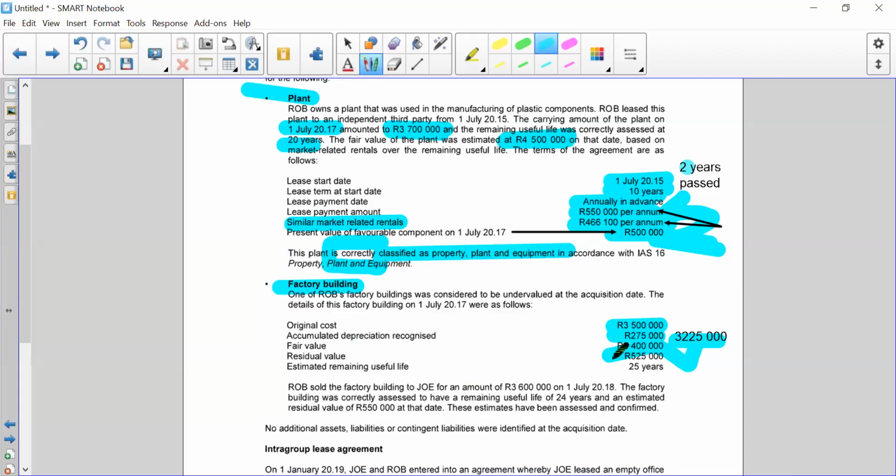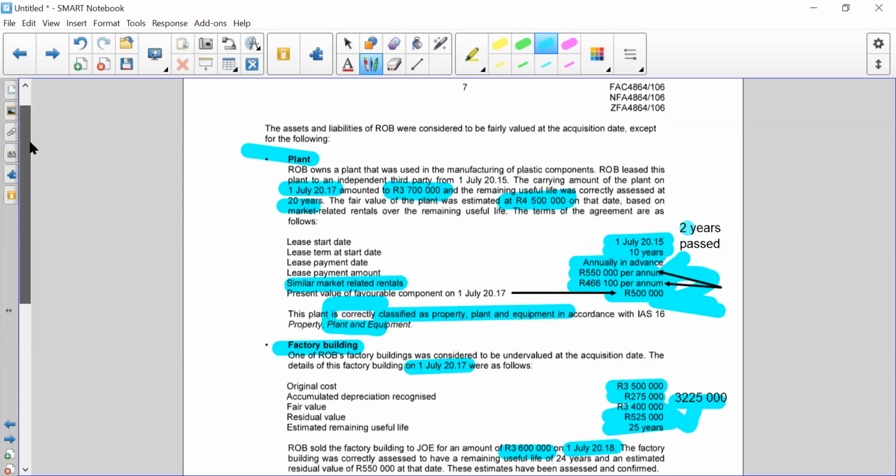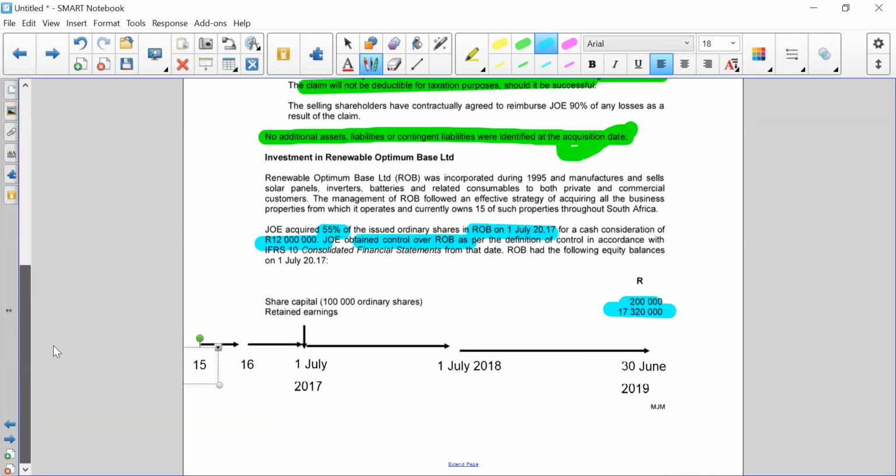They then tell you that there is a residual value of 525 and there are 25 years left on this particular asset as at the 1st of July. Now, what is interesting here is that Rob sold the factory to Joe for an amount of 3.6 million rand on the 1st of July 2018. So if we go check our timeline, we obtained control here. We would have done the fair value of the asset at the acquisition date, and then 1 year later, we would have sold this to Joe at 3.6 million.